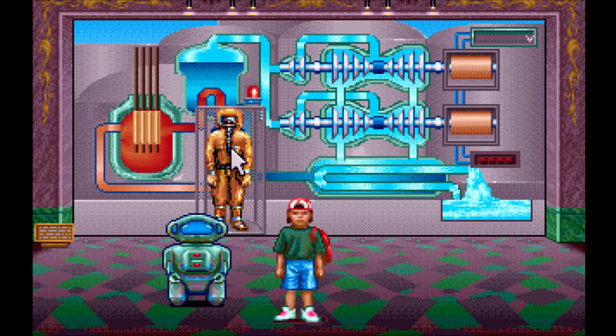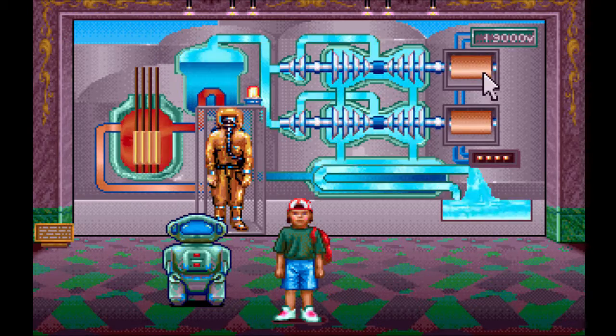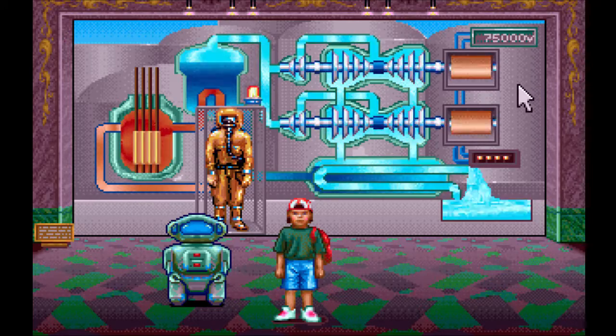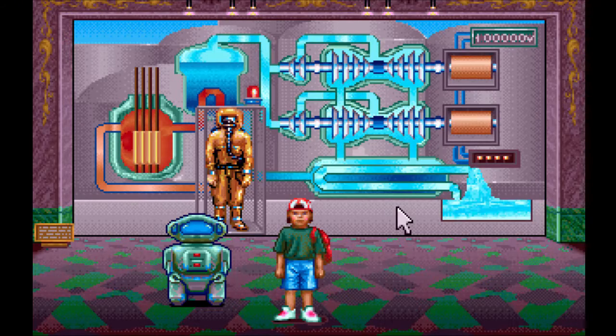So let's see, be able to go in there. So we put in the turbine. Now let's put the fuel rods back in. So we should be going up here. It should go up. We watch it go up. Looks like it was at 50,000 before. Now we should be back. It should get us back up to 100,000. But it's still super dangerous.